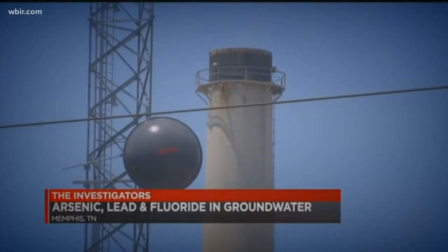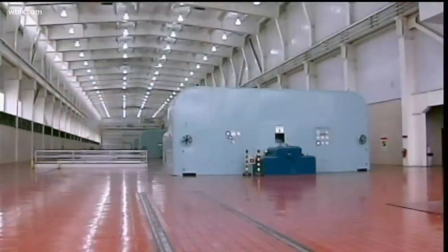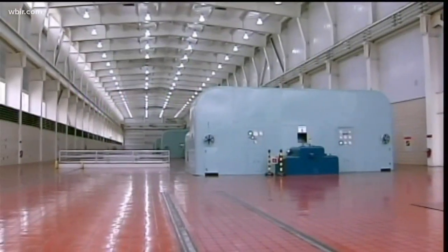In both Middle and West Tennessee, leaking ash pits at TVA power plants posed risk to the drinking water of Nashville and Memphis. The state of Tennessee itself has said that the way that TVA stores its coal ash violates Tennessee's own environmental laws here 10 years later, and that TVA needs to get the ash out of those unlined pits, and a federal court has held that TVA is violating the law.